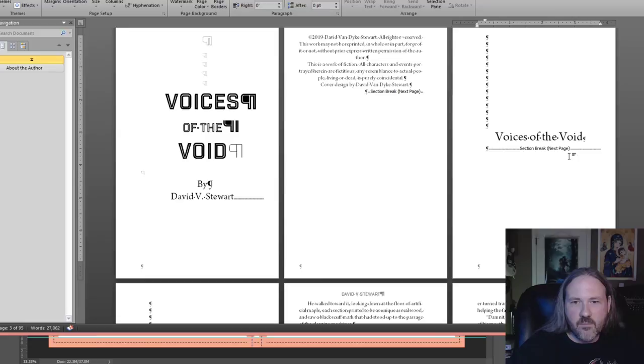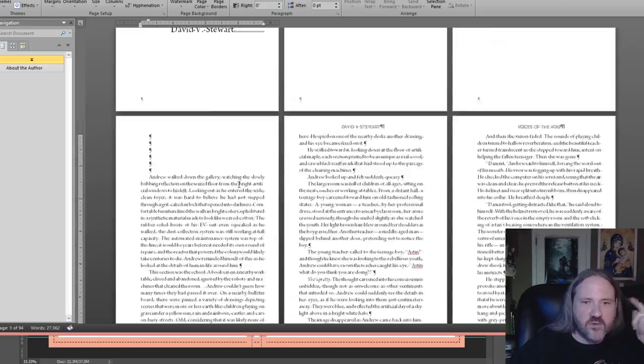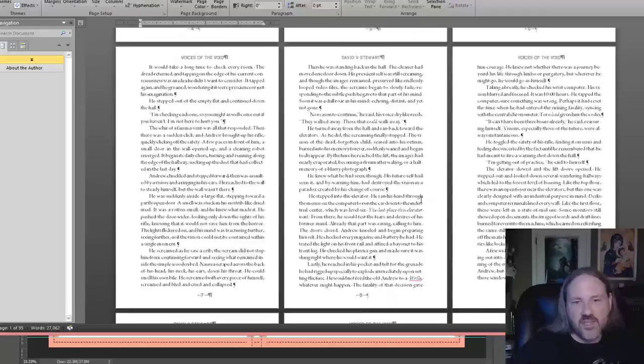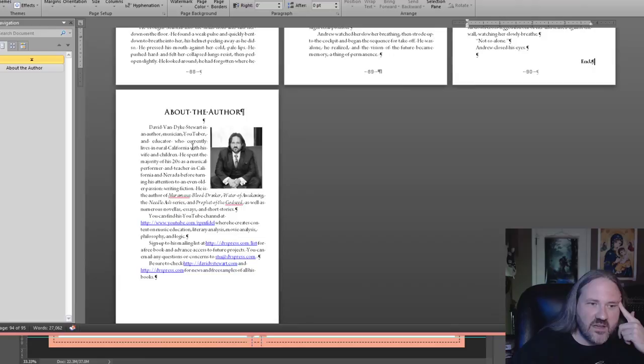Insert. We're going to go page break. We're going to go to odd page. And then it's correct, right? And so if I press return, section break, odd page, next page. This one should say next page. Next page, next page, odd page. And that's all the breaks I need for this book, because this one has no chapters and indeed no scene breaks. And then at the end here, I think there's just a next page. And here it is, about the author. And that's how you format your interior.